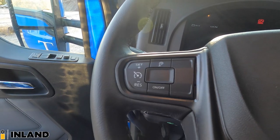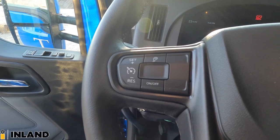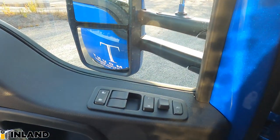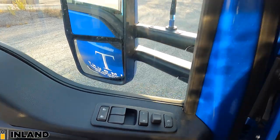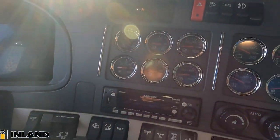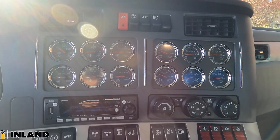And then you can set your waypoints. Some people use that for keeping track of trips and so on and so forth. Over here is your window lift controls, your door locks, and your mirror heat controls. And then we did the full gauge package, which I like to do, just kind of have it old school looking with all the gauges.